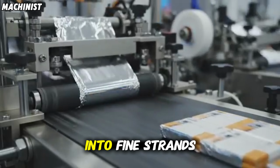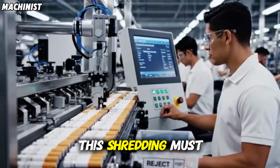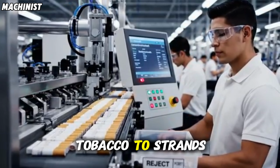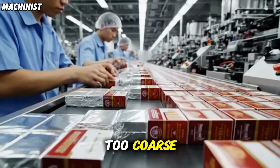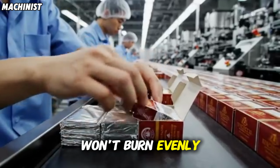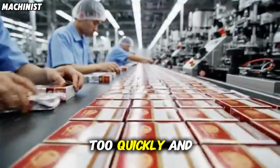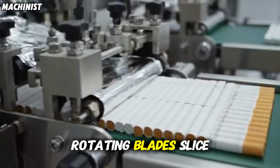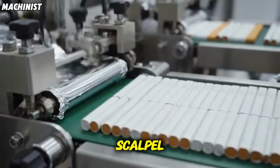Then it's shredded into fine strands, the perfect size for smoking. This shredding must be incredibly precise. We're talking about cutting tobacco to strands that are 0.5 to 1 millimeter wide. Too coarse, and the cigarette won't burn evenly or draw properly. Too fine, and it burns too quickly and produces harsh smoke. Massive rotating blades slice through tons of tobacco per hour with the precision of a surgeon's scalpel.